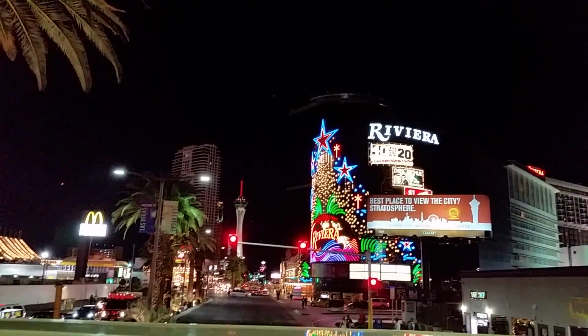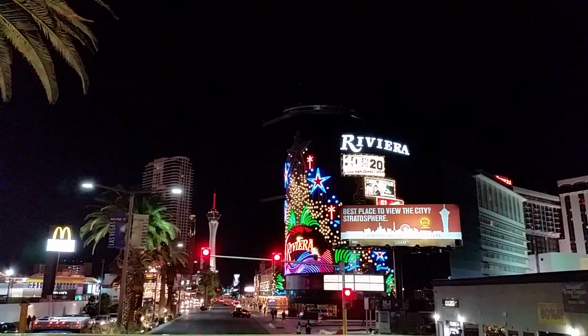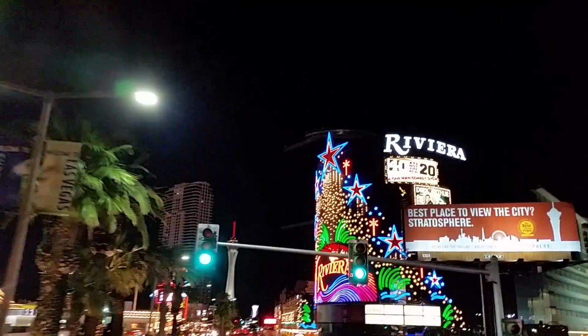And it's going to be going away. The tallest hotel in Las Vegas when that opened.